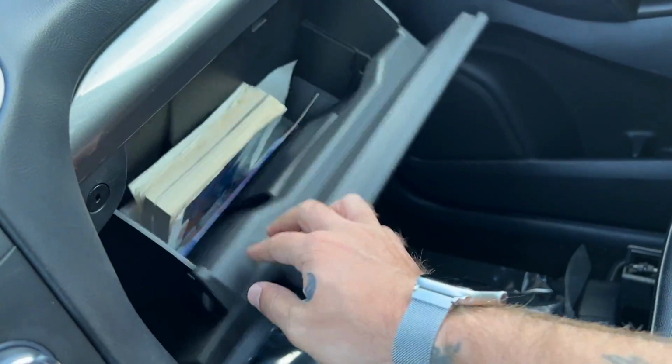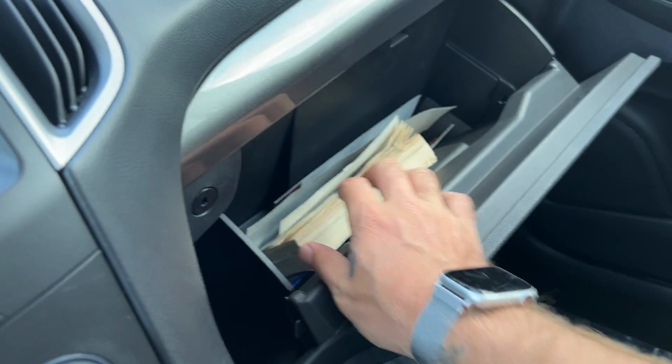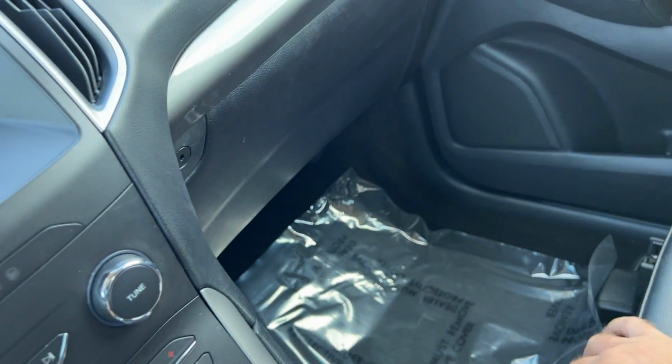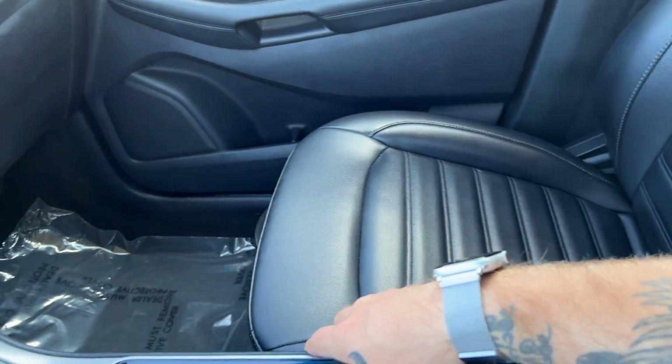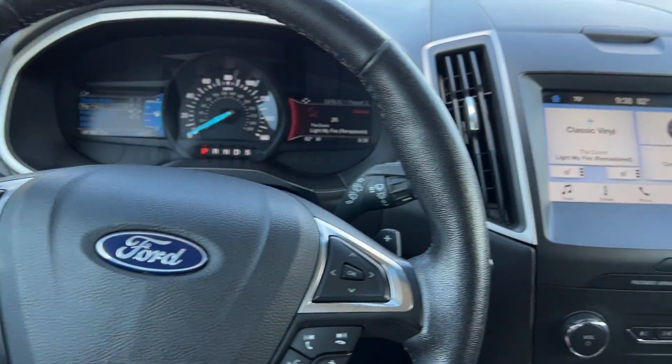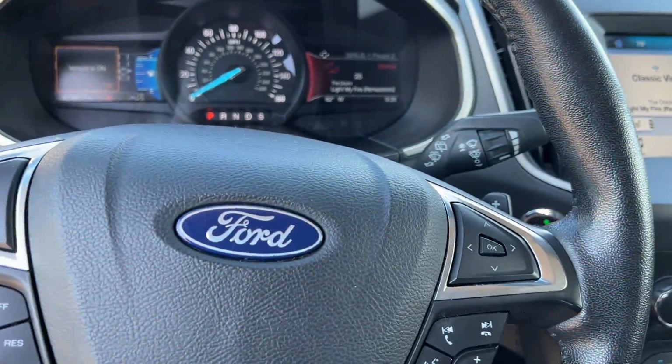Glove box is lockable. Appears to have your owner's manuals inside for you. Very nice. That's going to be it for the front seating area, everybody. We're going to check out the second row as well as the hatch area now.